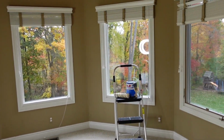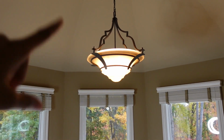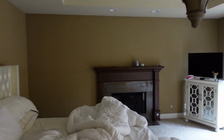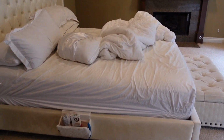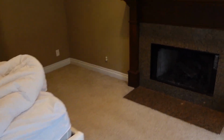So we're going to paint all of this. We also need to paint the ceiling. I have 2 new chandeliers that are already here in the home. One is going to replace that. The other one's going to replace this one over here. Try to get some lights on in here, just in case you can't see it very well. This is what the bed really looks like at the moment. We're going to get this all painted.